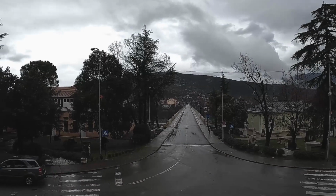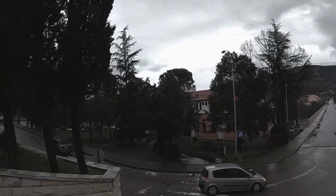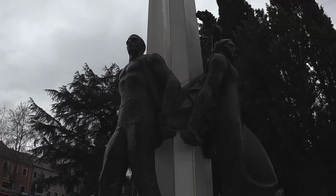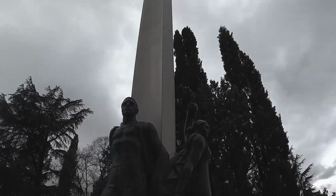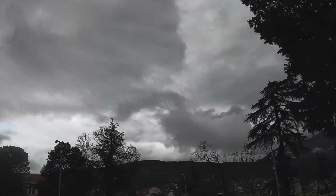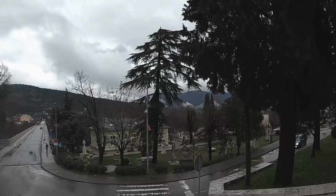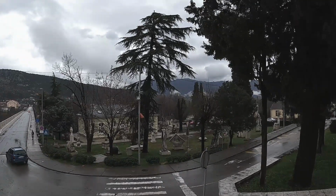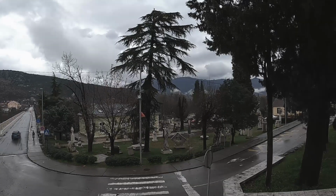This is the town of Danilovgrad, and right in the center a statue of a woman and two men, two soldiers, with their backs against a giant obelisk. On the other side of the road there's a big park of what I guess are non-memorial statues, but they are in a very similar style, so let's go have a look at that.